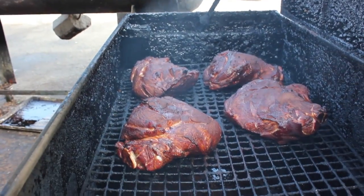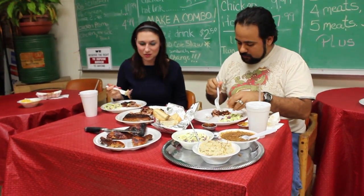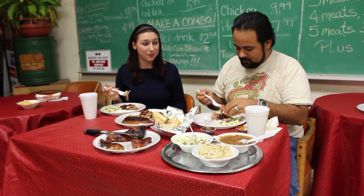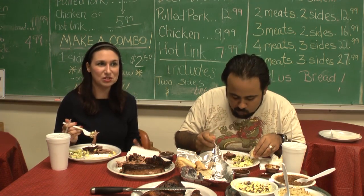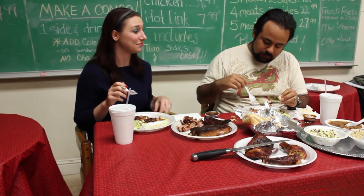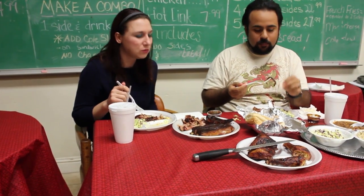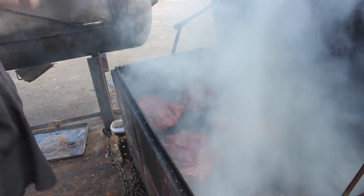After vanquishing the burger, we took on the succulent pulled pork. You can really see why this is one of his customers' absolute favorite meals. This pulled pork is just divine. There's not a lot of chewing required on this meat. And also, you can tell what part of the meat was outside. There's a crust on it.